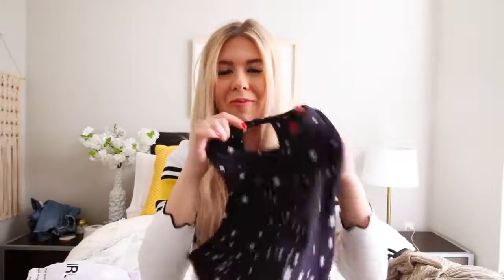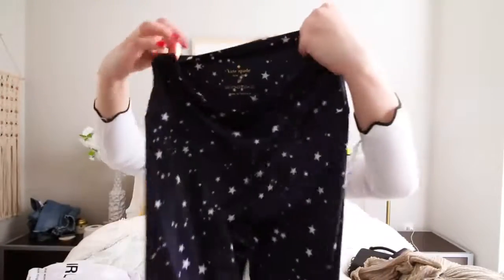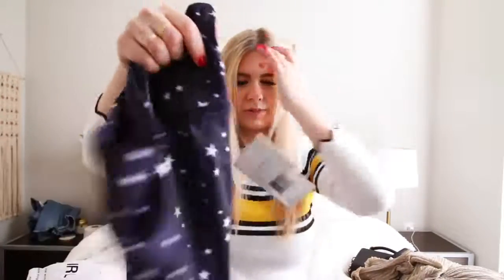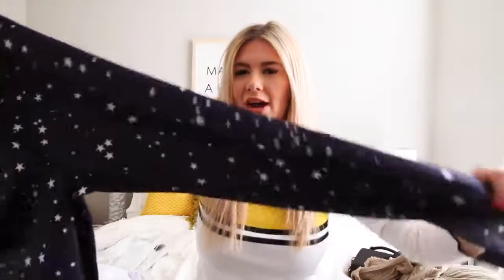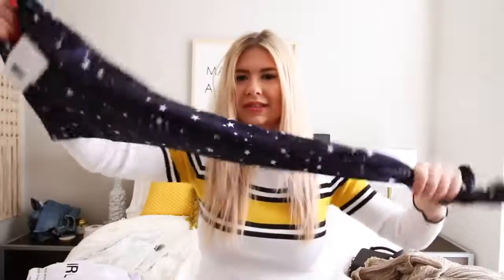I love this so much. And then I got the matching leggings to go with it. They're high-waisted, of course. Got this in a size medium, and the sports bra in a size small for your reference. But I think it's so cool that Kate Spade came out with it, and I just really like the whole set. I think it's gonna be fun to work out and go to spin class in.